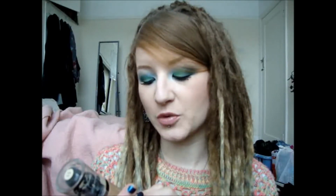It's a correcting foundation, so it's got pigments in it: yellow to correct anti-dark circles, mauve to stop you having a dull complexion, and green for anti-redness. And actually I find it does what it says, so I really like this, and it still makes my skin look quite natural, so I don't know if you can see, I'm not really cakey.